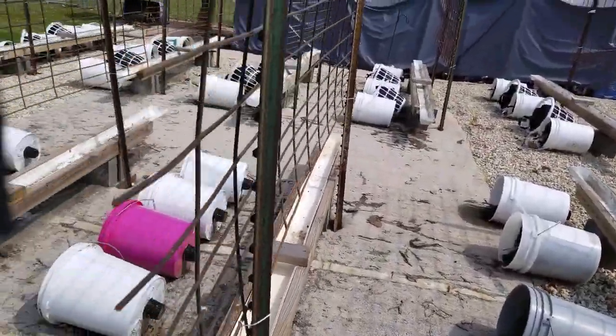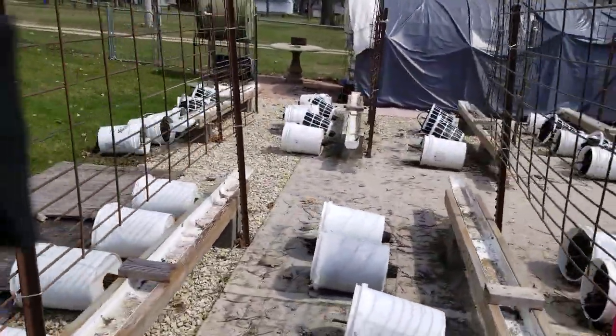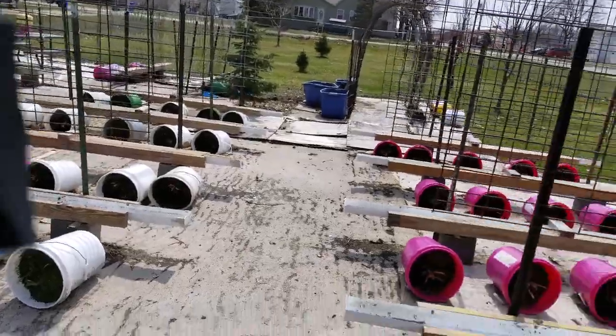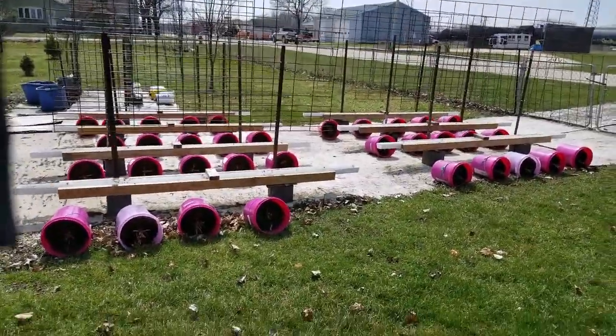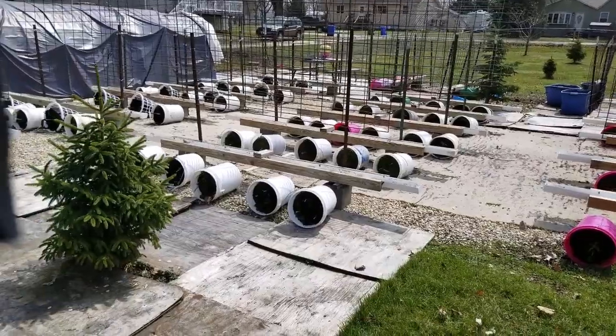This is the Wendy's Way rain gutter grow system, the Wendy's Way garden. And it's time for me to get my hiney in gear and get these buckets ready for the new plants that I am starting in the basement.